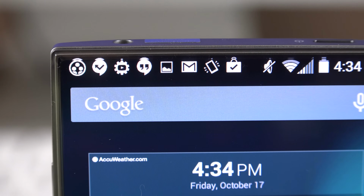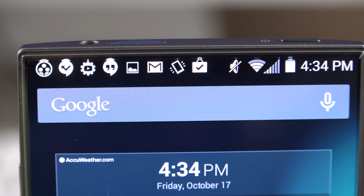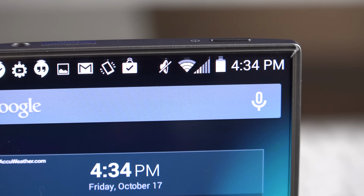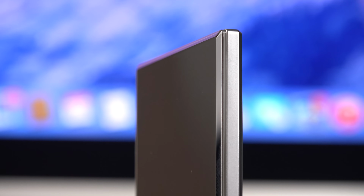Now in order to achieve this unique design, they've eliminated the earpiece and replaced it with a direct wave receiver. Now that means it vibrates the glass panel to act as your speaker, so when you place it next to your ear, it sounds like a regular speaker. So it's very interesting technology.